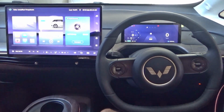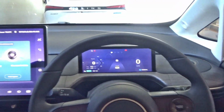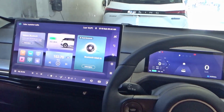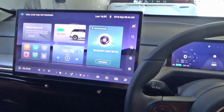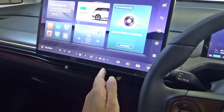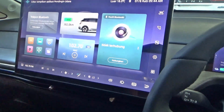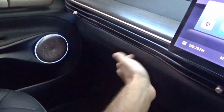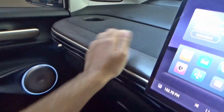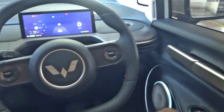To summarize the Wuling Cloud EV's interior, the interior is full of technology. We have two screens and it can be distracting, particularly the fact that the mirror controls and the light controls are within the touchscreen. These seats are super comfortable. On the dashboard, there is hard plastic and soft touch materials with trim there. Now let's check out the rear seats.